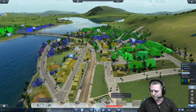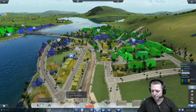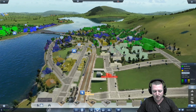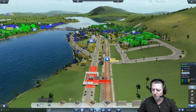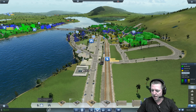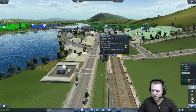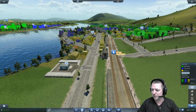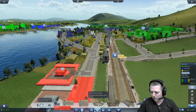So what we're going to need is some sort of truck depot. Yes, we are. We're going to need a truck depot. And it's going to need to fit somewhere where there is a connection to the road. I'm going to assume I'm going to be putting it here, because it will connect to the station that way. Do you have connection to the station? Do you have connection to that? Yes, you guys are completely connected. That's brilliant. Excellent.